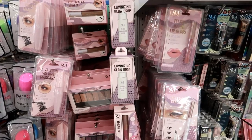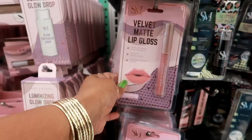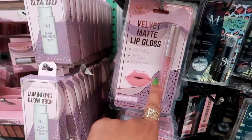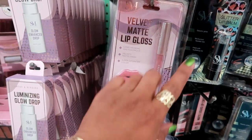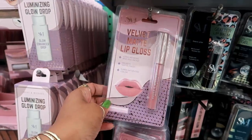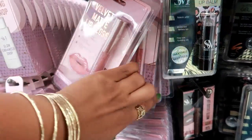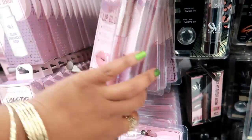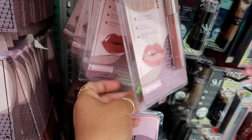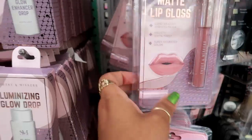Okay, it looks like they put out some new smoke and mirrors. I swear they put this stuff out like every couple months. Here's a velvet matte lip gloss, and it's probably the same product, just different packaging. I'm not too sure. But I ain't gonna lie, this packaging is selling me. Like, it's getting me. Like, should I get some? No, and I don't need any of this. Okay, so I see a few different colors. That one says Stone. That one back there says Trendsetter. Kind of looks like the same colors.